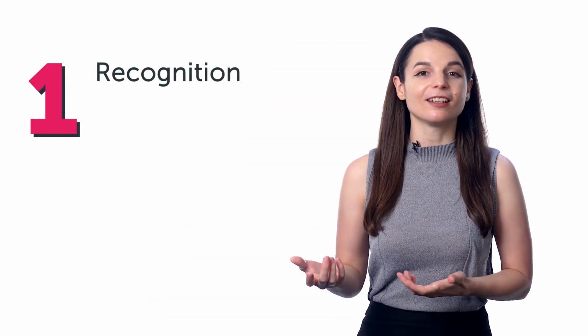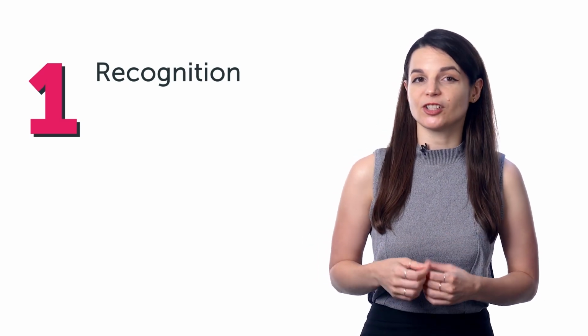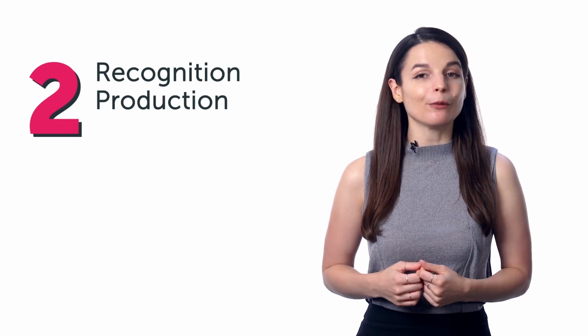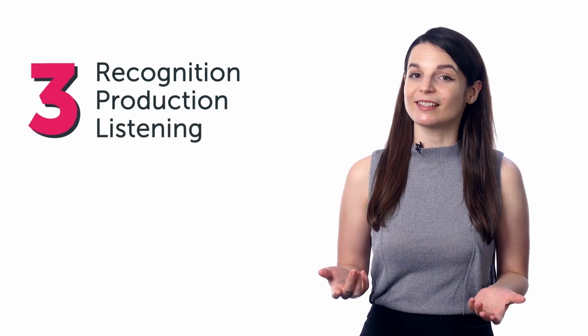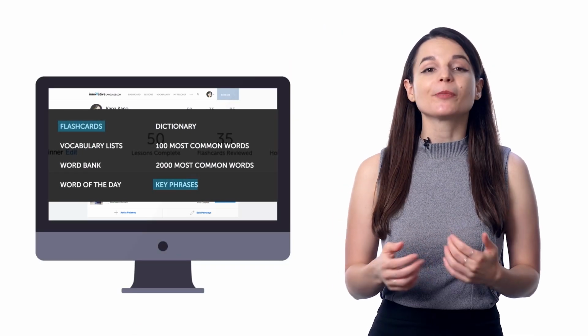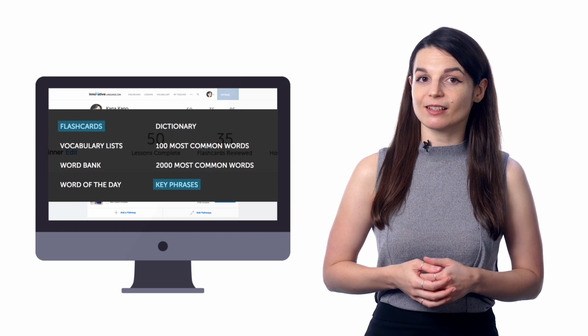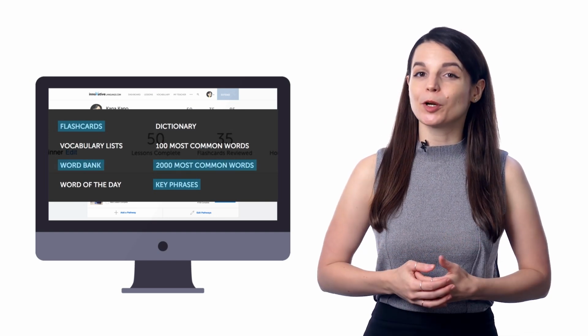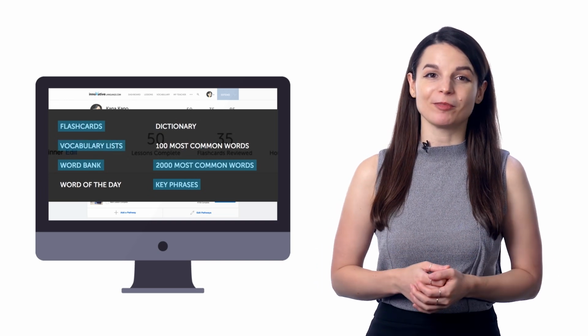You can study with 3 modes. Recognition. Get the word in the target language and see if you know the meaning. Production. Get the meaning and see if you know it in the target language. Or listening. Hear the word or phrase and see if you know the meaning. Choose 1, 2, or all 3 modes of learning. You can create flashcard decks from key phrases presented in lessons, the 2000 core word list, words saved in your word bank, and our free vocab lists.